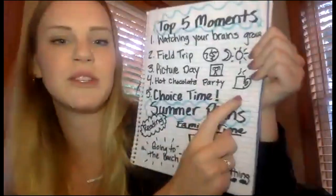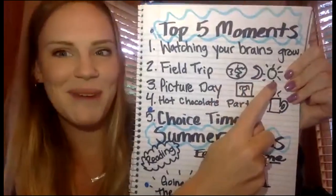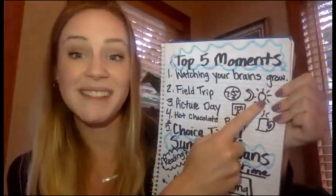Next, oh, and I have pictures along here, just like in the printed packet. Okay, next we've got number 2, field trip. And I drew a world and a moon and a sun because that's when we went to the planetarium. And I loved it because we got to explore the world. We got to explore space. We got to touch planets and telescopes, and I had so much fun. So thank you for going on that journey with me.